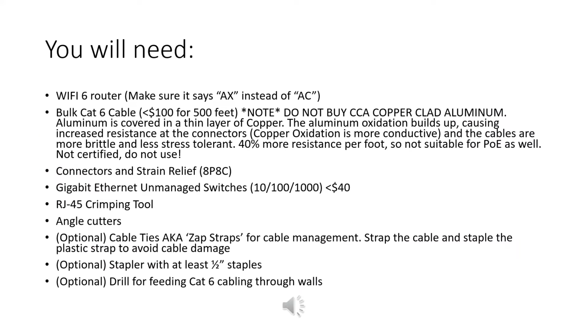To create your own wired home network, you will need a Wi-Fi 6 router. Make sure that it says AX on it instead of AC. Get some bulk Cat6 cable. Make sure that you do not buy copper-clad aluminum. It will say CCA on it, and it will be cheaper than full copper and will seem like a great deal, but it is not a good deal.